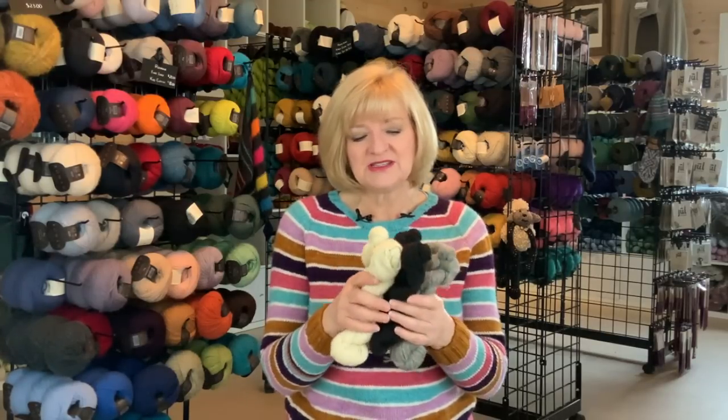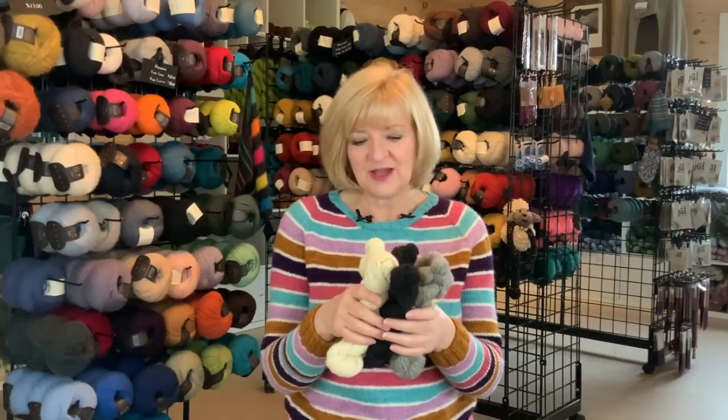It's not as crimpy as the yarns that we use, so it doesn't have the same kind of lockiness. So it's going to knit up in a little bit of a denser fabric, even though it's pretty fine. So perfect for things that you want to keep you warm, like mittens, for example.